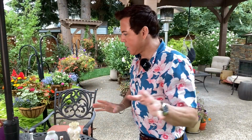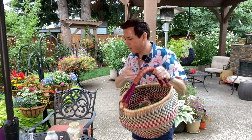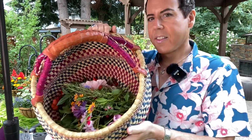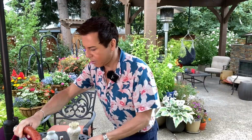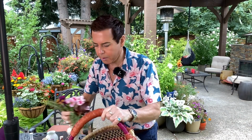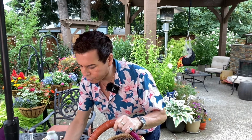Hi guys, we're back. So I'm gathering all the flowers, and I'm going to put them right over here. So let me show you. I have a lot of variety here. What I'm going to do is put them all on the table so I can visualize what belongs to what vase.